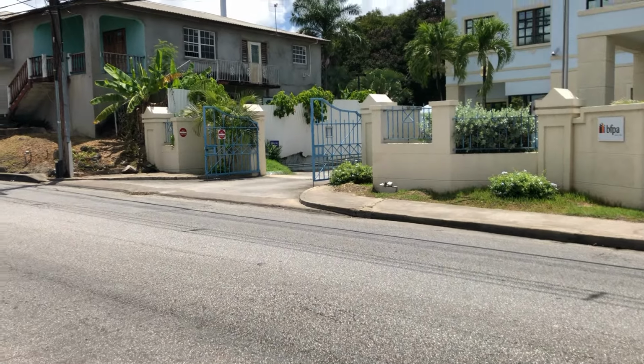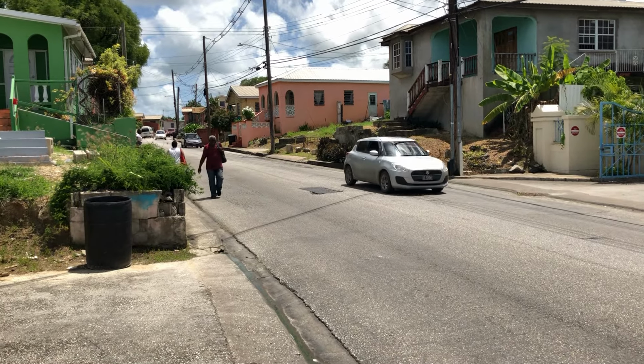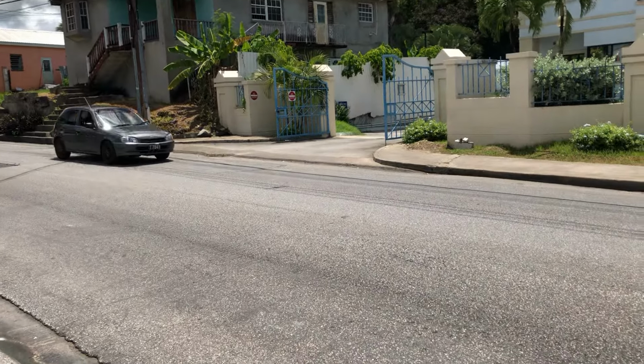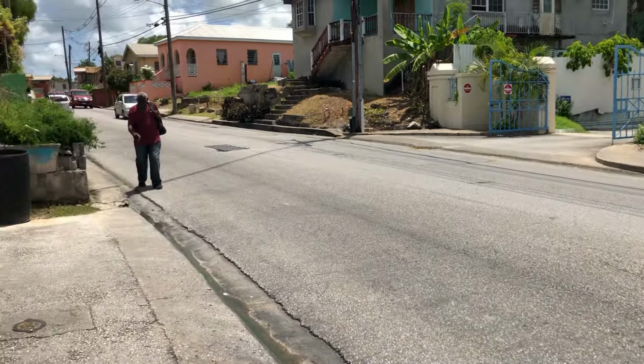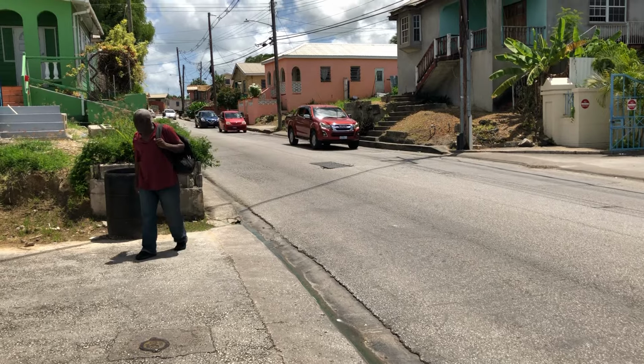So up the road here, beginning you back to Station Hill, Barry Road, and back to National Stadium, or it can lead back to Bank Hall or Bush Hall or whatever.